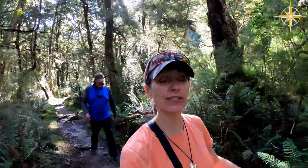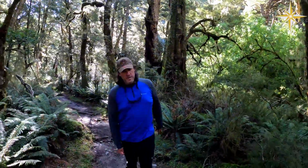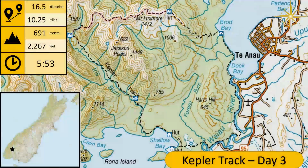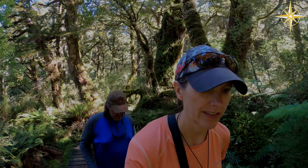We're leaving the falls near the Iris Burn Hut and campground. We're staying in the campground tonight. What did you think of the falls? The falls are beautiful. So now we have a 20 minute, which is to us more like 30 minute walk back to our campground.